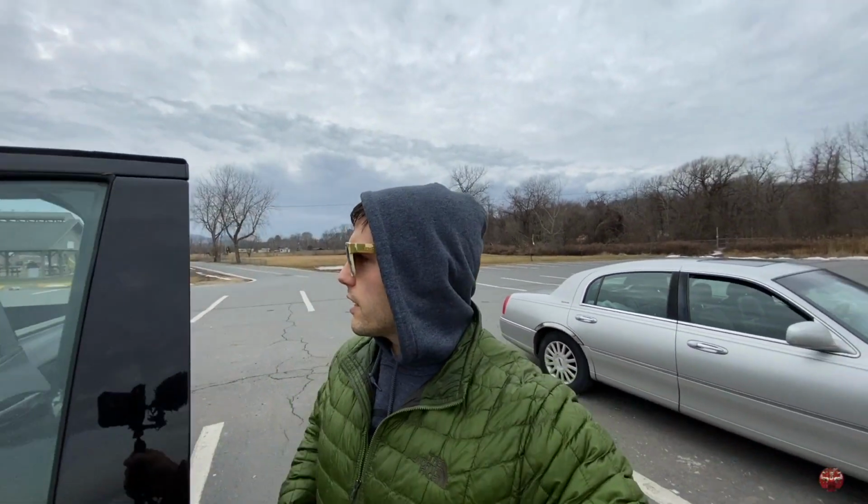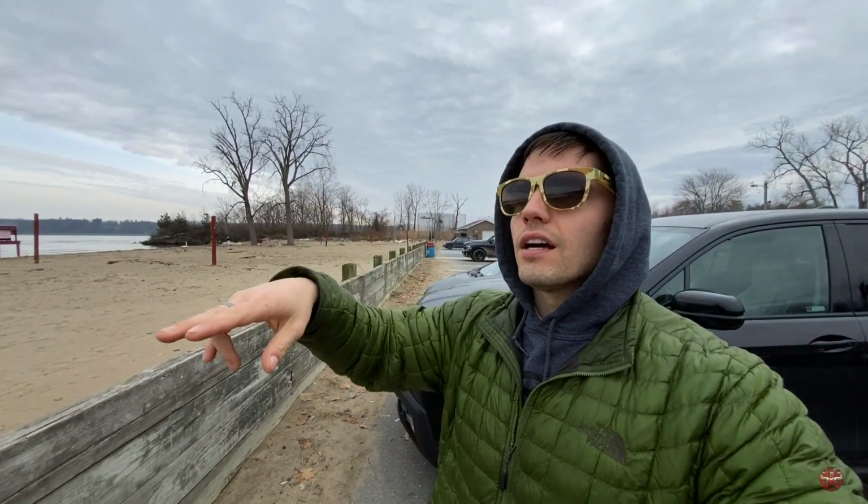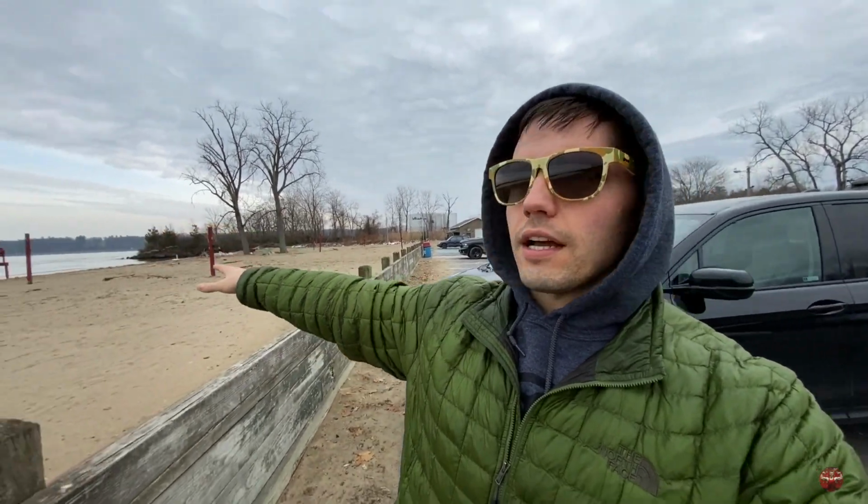All right, we made it to Kingston Point Beach. It's this little beach that seems to be sitting in almost like a cove, with a bridge in the distance and the rolling hills out in the distance. This is really beautiful. If you can see it behind me, this is amazing. So it's time for a time lapse. Let's put it up.